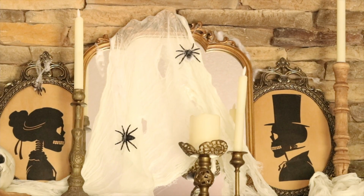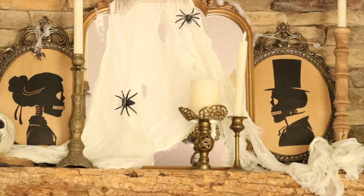So I have little battery-powered candles here, and those little silhouettes that I like to put out on our mantle.